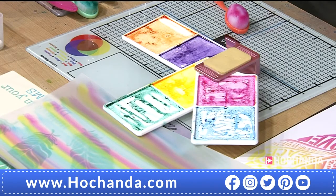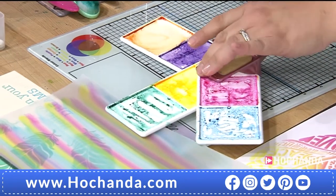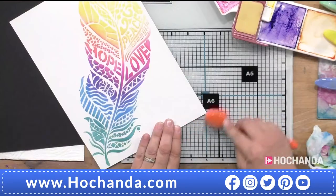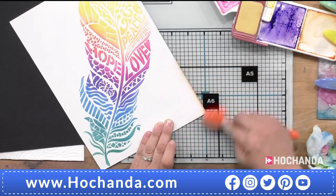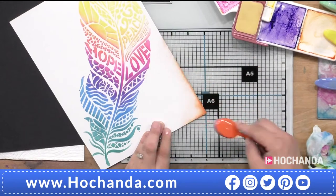That is brilliant. So if I take now my orange, which is just made up of the pink and that, you can pick it up and go, and then just do your normal blending like you would with an ink pad as well. And obviously you can go as dark as you want to. So you're never wasting anything. No, you're definitely not wasting anything.